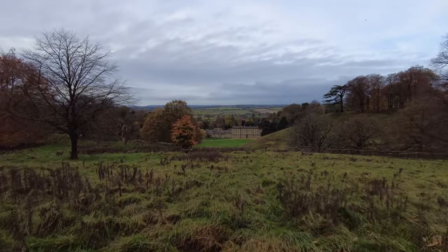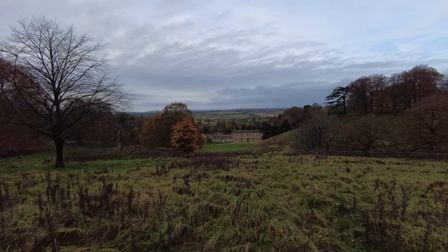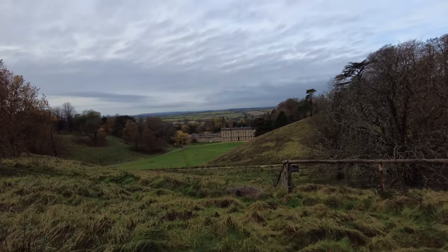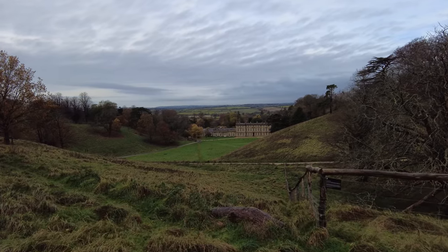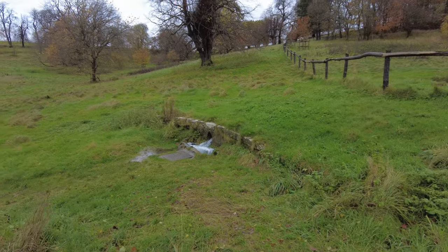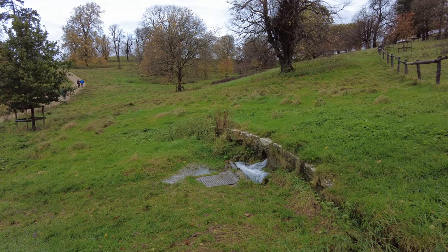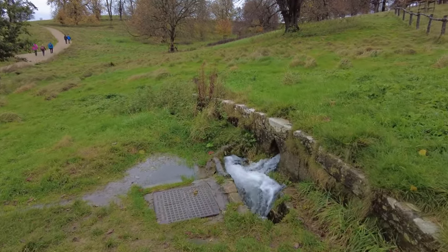If we walk down this bank a bit, we can get a better view of this front of the house. Here we go. So you can see the house down there. And I believe that is the east front of the house. I'm just on a path leading to a hill, flanking the house, just so we can get another view. And there's this old waterwork here.